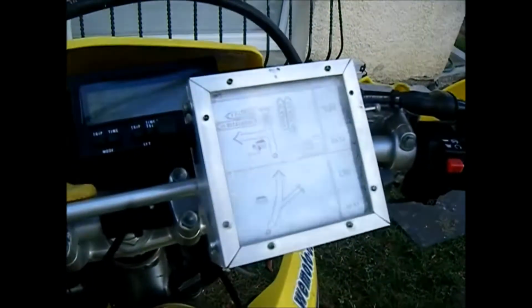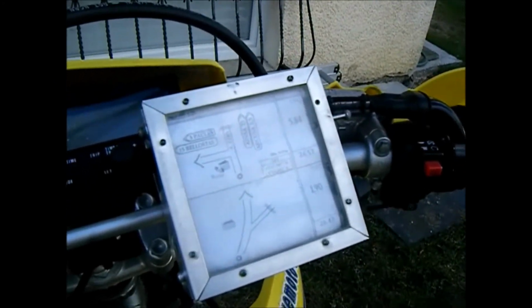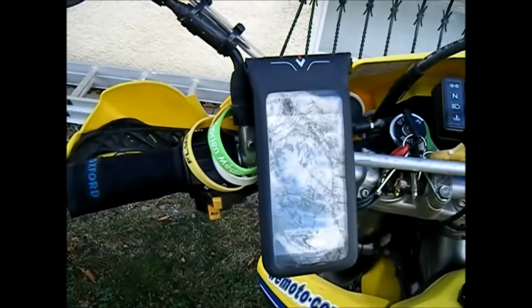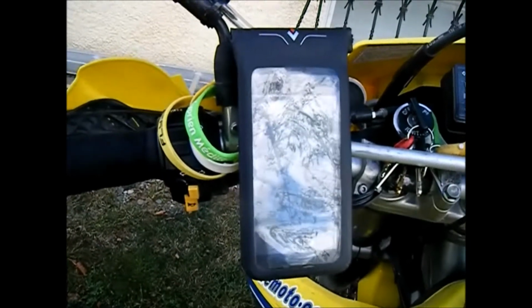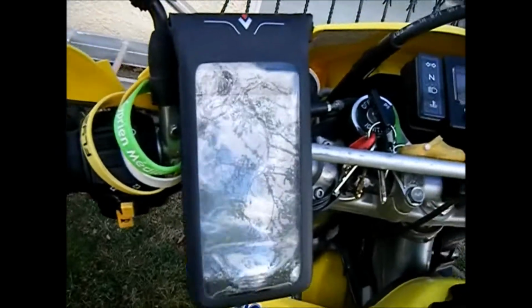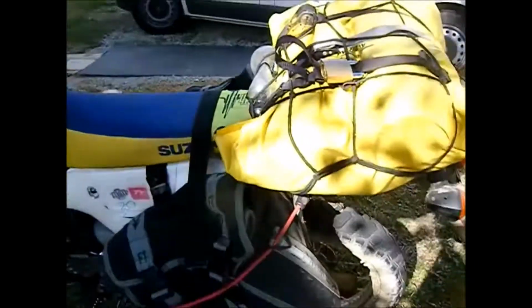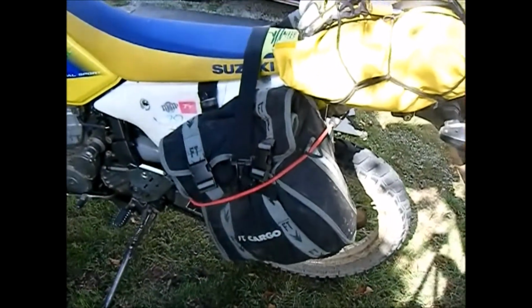Up there I've got a map reader, a homemade map reader. You don't need one of them, definitely, it depends where you're going. Telephone in there, whether you're going to follow your GPS or just so you can see when you've got a call coming in. Got a 12-volt charger I fitted there so that I can always power my phone. Okay, let's get these bags off and see exactly what's inside them.